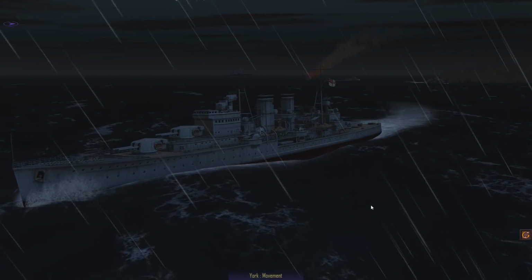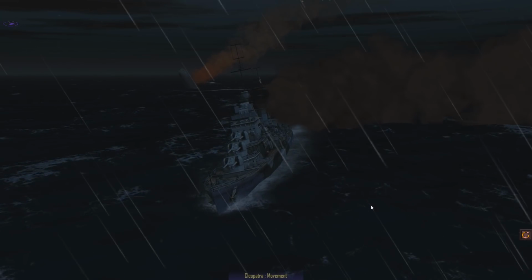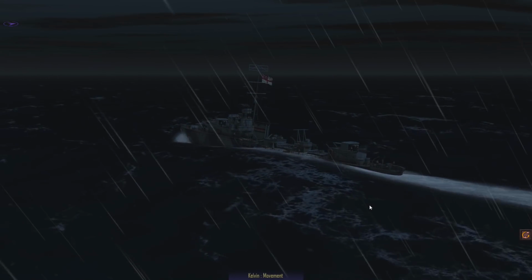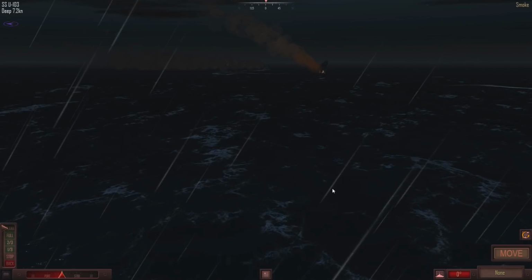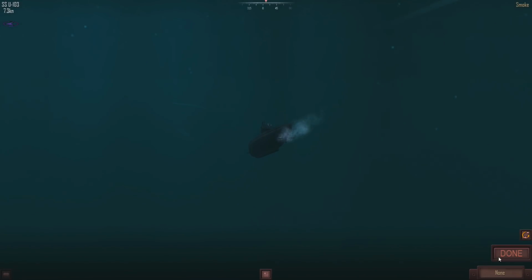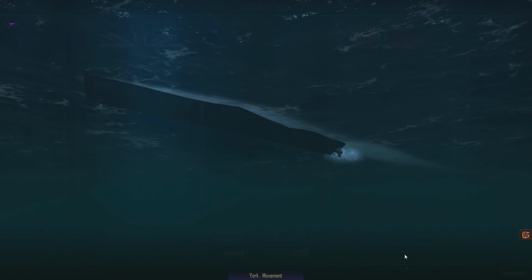Oh, turning to starboard. This could be good. Oh, she's not. And she runs out of steam. We're out of range. Let's get out of here. We had a bit of fun. We got the tanker. We got the destroyer. And we've probably damaged their Dido class cruiser quite heavily.